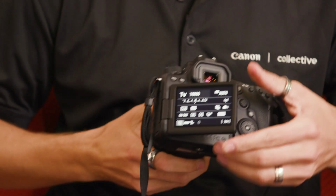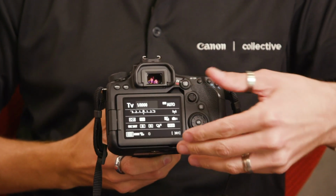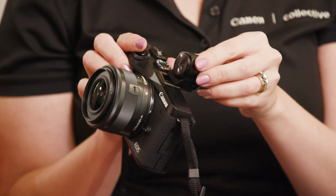Being a DSLR, the EOS 90D of course has the optical viewfinder, and on the M6 Mark II you'll also get a detachable electronic viewfinder in the box. Both these cameras have 4K video with no crop and the ability to slow it right down with full HD 120p high frame rate shooting for slow motion. The EOS 90D also has inbuilt stabilisation with panning assist for super smooth footage.